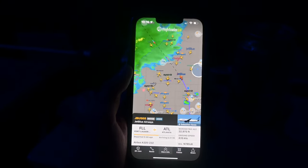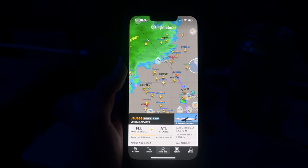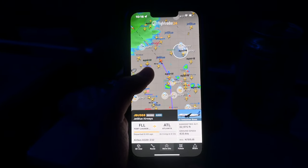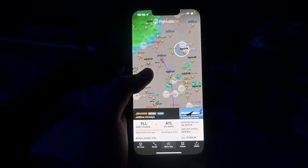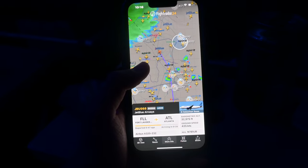Alrighty, normally as you all know, I show a lot of things outside of the window, but there's just nothing to see. It's pitch black sky, but I'll show you where we are. Right now we're in the northern Florida area nearing Jacksonville. We should be landing in Atlanta in 35 minutes. We've already passed the halfway point of the flight.